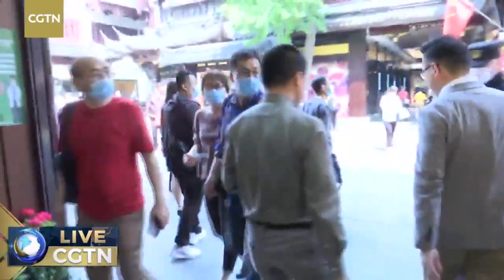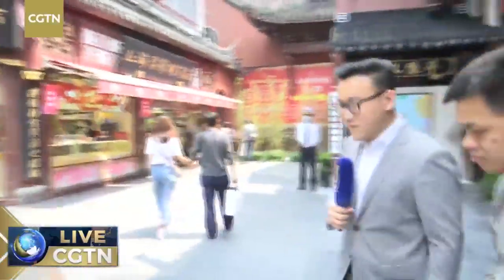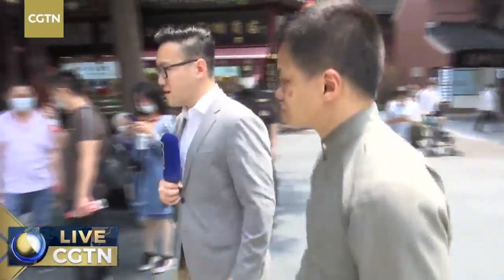So I see some people in the comments saying that why aren't we wearing face masks? So for the style, for the effect of this live broadcast, I'm not wearing face masks. But as you can see, most people, in fact, almost all people are wearing face masks. It's still the norm here in China that you wear a face mask to prevent any possibility of a resurgence of the virus. But now the virus is in fact effectively contained in Shanghai.